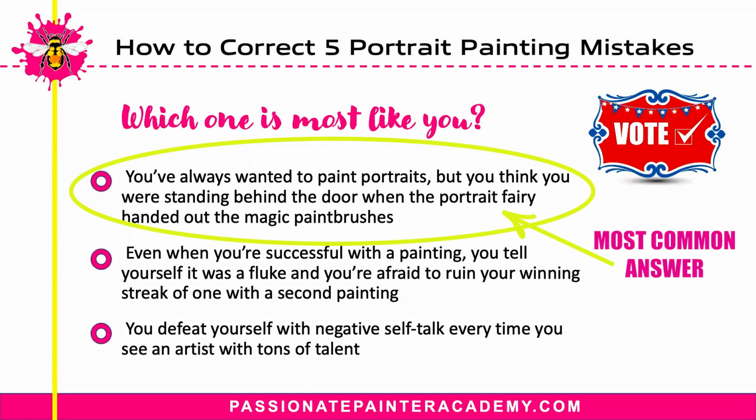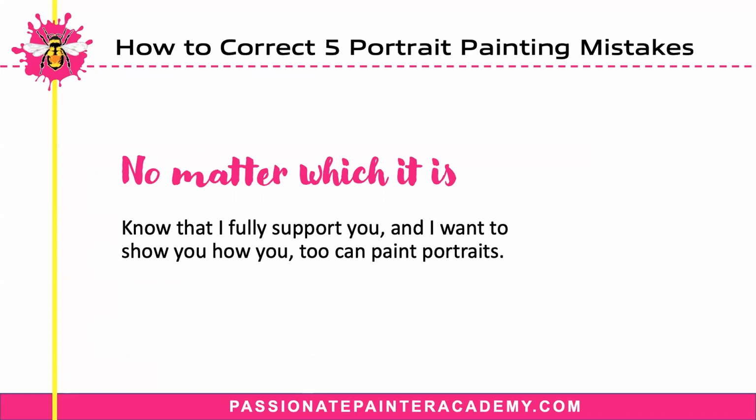So it is a common problem that artists think that they might be able to paint something else, a vase of flowers, their pet, anything else but people. Somehow people think that they have this psychological or talent block that prevents them from painting people. And this is not true. And the good news is it's something that you can get beyond. So I'm here to tell you that no matter which thing might be holding you back, I fully support you, and I want to show you how you too can paint portraits.